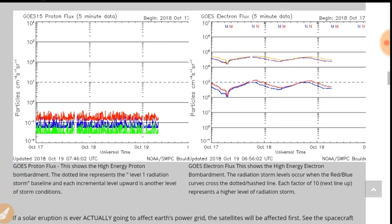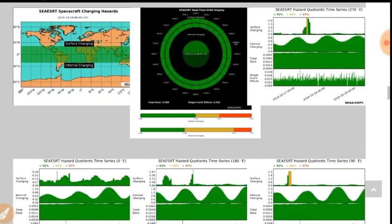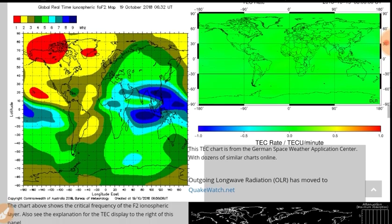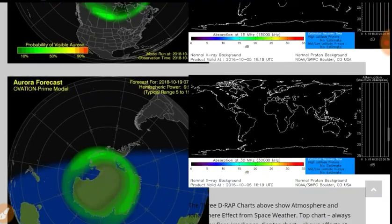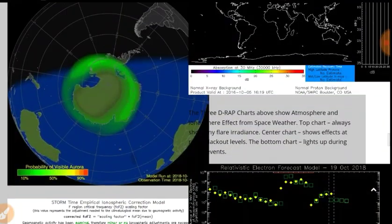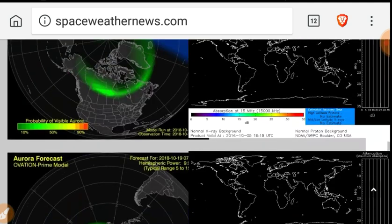We're going to cover it. We're going to get deep into the weeds. There's your F2 ionosphere map, looking pretty normal. And the aurora borealis and australis are looking a little bit more charged than we expected.